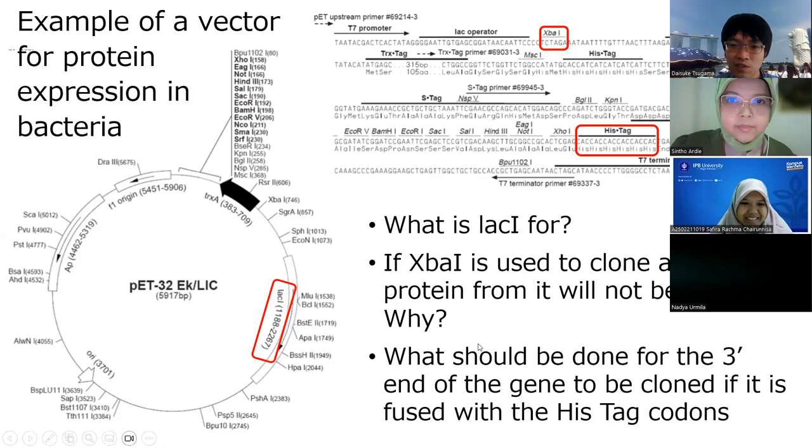The third question is, what should be done for the 3' end of the gene to be cloned if it is fused to a His-tag? I think this is kind of difficult, but the thing we need to do is to delete the stop codon of the gene of interest and make the codons of the gene in frame to the His-tag. In frame.